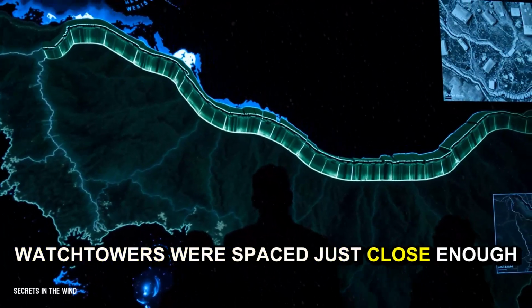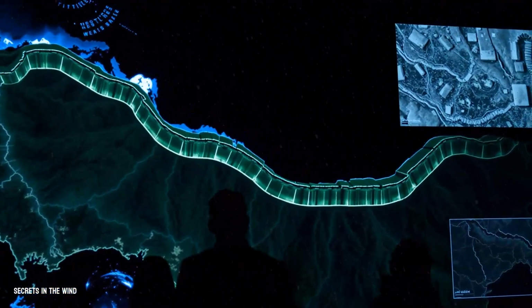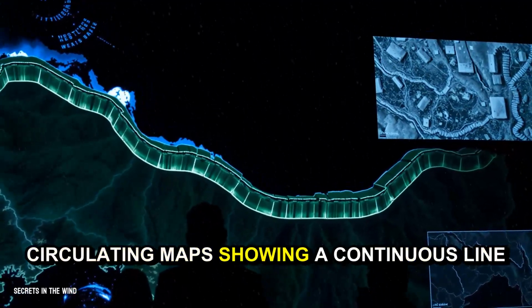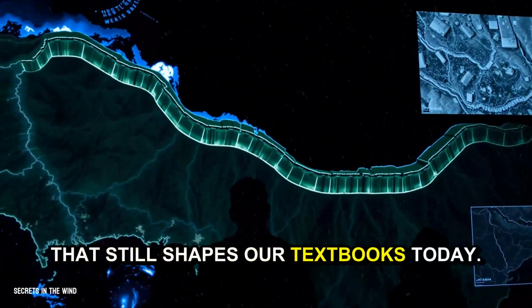Watchtowers were spaced just close enough to create the impression of constant surveillance, even where garrisons were thinly spread. Ming officials compounded the illusion by circulating maps showing a continuous line stretching thousands of miles, early propaganda that still shapes our textbooks today.